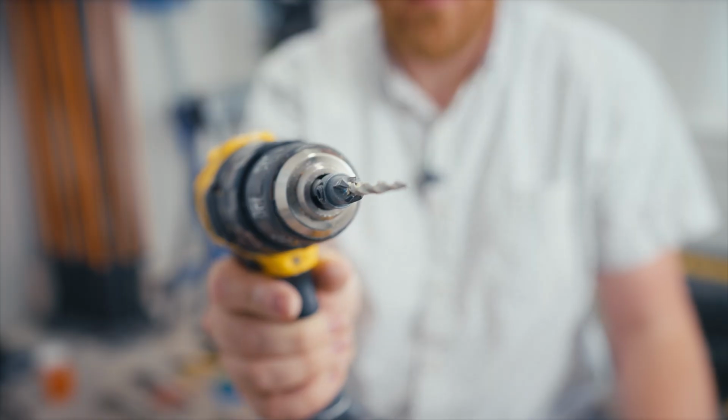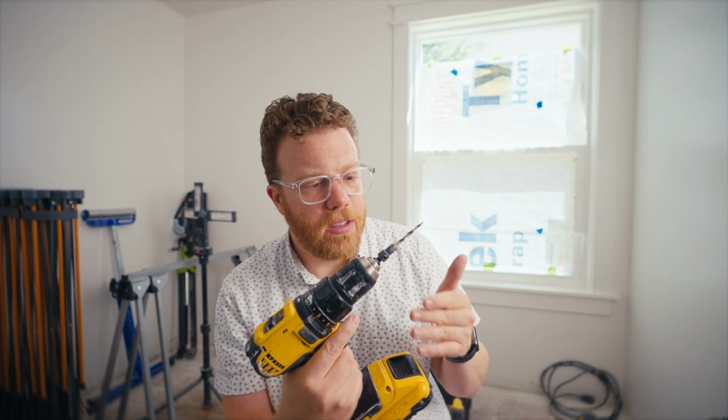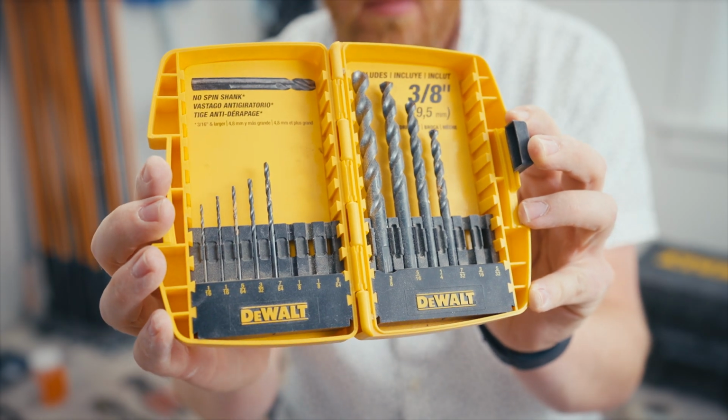I love it. 90% of the time I have a countersink drill bit combo thing on here, and it does great for most of what I'm doing. I also have a collection of drill bits here. This needs to be refilled. I'm missing some drill bits there.